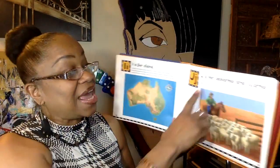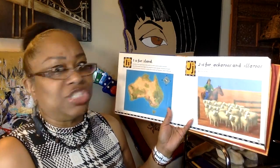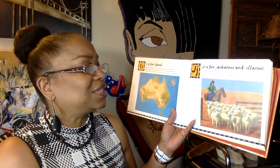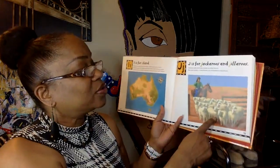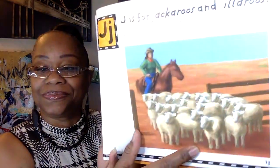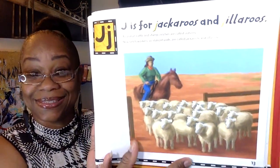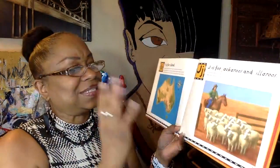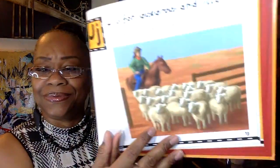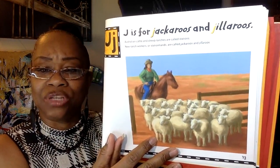Tassie. J is for Jackaroos and Jillaroos. Australian cattle and sheep ranches are called stations. New ranch workers or station hands are called Jackaroos and Jillaroos. I'm gonna guess, could be wrong, a Jackaroo is the guy and the Jillaroo is the females. Jackaroo the male, Jillaroo the female. Just my guess.